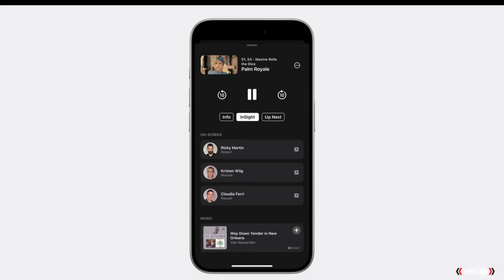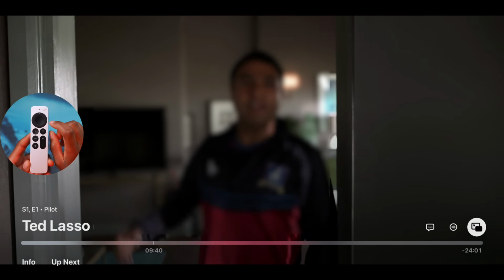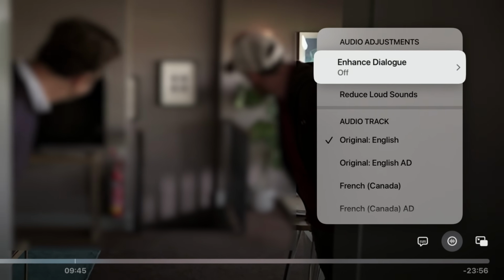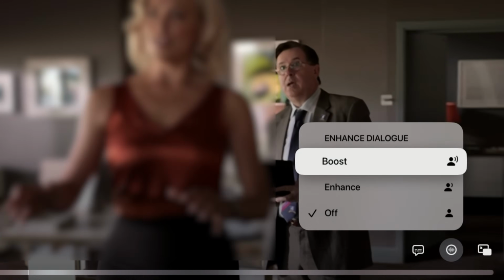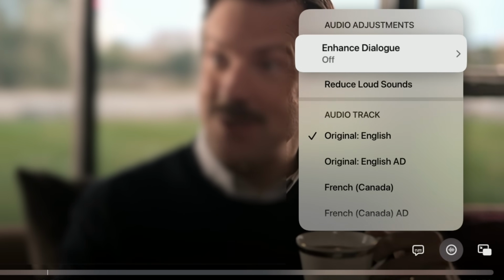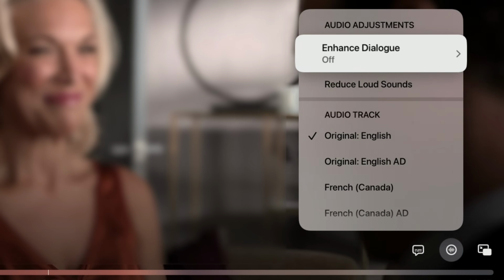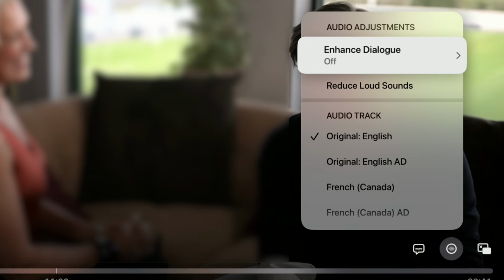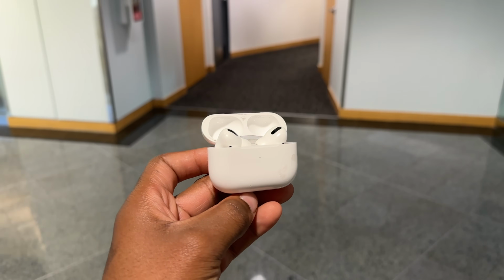A new feature recently enabled on the Apple TV is enhanced dialogue, and this feature basically emphasizes the speech of the person that's speaking by boosting the volume of the voice relative to other sounds in the background. It could be like other people speaking in the background or background noises such as traffic and so on, and you can see here you have the ability to boost that enhanced dialogue, all thanks to this new tvOS 18 feature. And the good thing about enhanced dialogue is that it's supported on TV speakers and receivers along with AirPods.